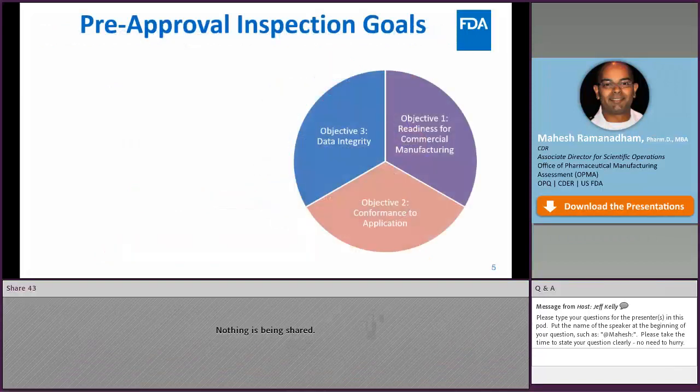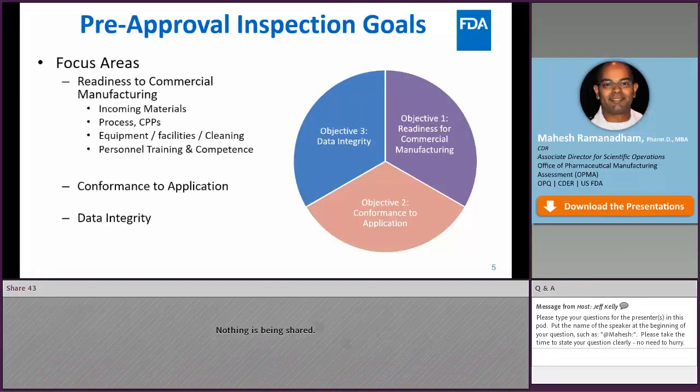As a reminder, the pre-approval inspection program has 3 goals. Objective 1 is the readiness for commercial manufacturing, to ensure that the systems and processes around manufacturing operations are reliable, robust, and will maintain compliance to GMP. Also, the conformance to application, to ensure that what's happening in the facilities represent what's being described in the application, and a data integrity assessment to ensure that any data generated by a facility to support the application was done so with reliable systems and procedures such that data is accurate, is contemporaneous, it gives us an accurate picture of the quality of that product, and we can rely on that data to make a knowledgeable judgment about the application.